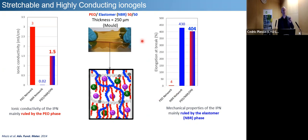And all the challenge here, that I will not detail, of course, was to deal precisely with the polymerization kinetics and the phase separation between the two materials, to combine the two desired properties in one only material. If we look at the ionic conductivity, the values are not necessarily important. What is interesting to see is that the IPN, combining the PO and the elastomer, can present ionic conductivity relatively close to that of the single PO network, meaning that the ionic conducting properties are ruled by the PO phase, and much higher than what you get with the elastomer phase.